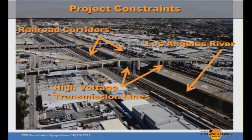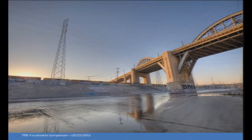Back to the RFP, we received 9 proposals. We shortlisted to 6 by reviewing the proposals. We interviewed 6 teams and selected 3 teams to compete in a design competition. The winning team was HNTB, and Jesse will come up here in a minute to talk about the process that they went through to develop their winning proposal. I'm going to show you a couple of slides of the other proposals that were submitted.